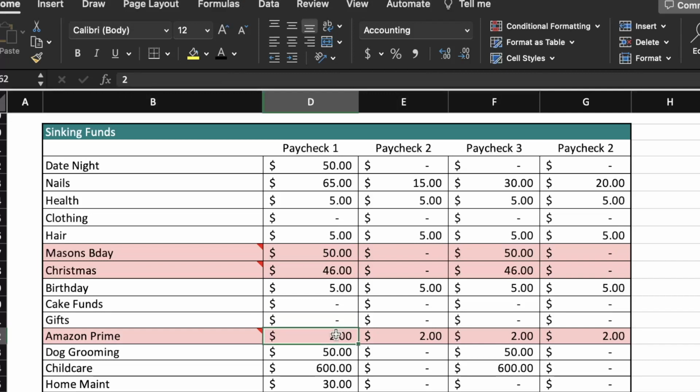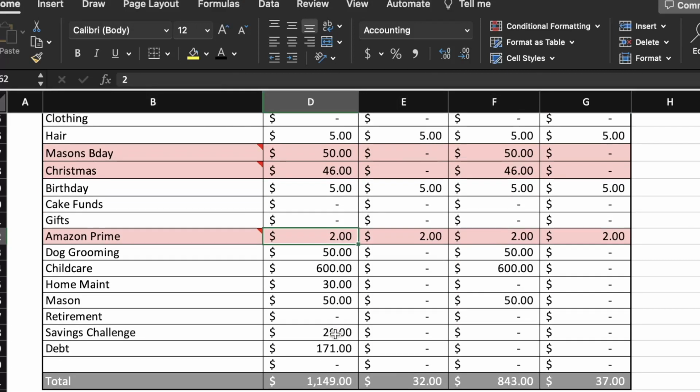And Amazon Prime, we are doing $2. Our membership is renewed in October. Dog grooming, we're going to do $50. We do have a mobile groomer that comes to the house to groom our 2 toy poodles.